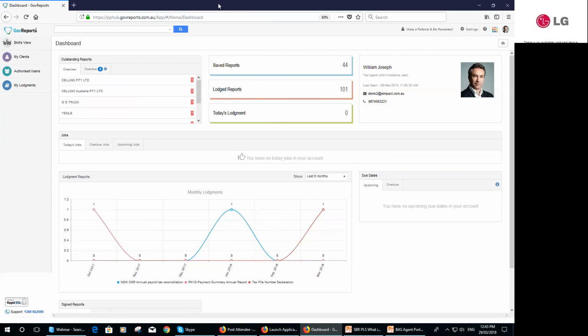Otherwise, if you've got work in progress, other reports that you have started but not finalized or lodged, they will show as saved reports. Anything that you've lodged previously will show in your total lodgements, and anything that you've lodged today will show as well, so that you can come back and review or send the clients a copy, etc., to follow up on the payments. Of course, like I've said, it has an inbuilt practice management tool. So if you've got your account set up, it will show the number of jobs that you have for today and upcoming jobs, and a lot of follow-ups.